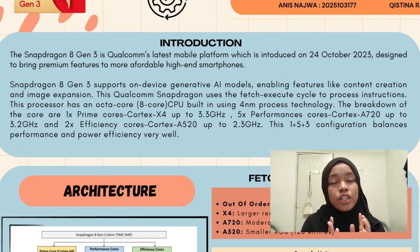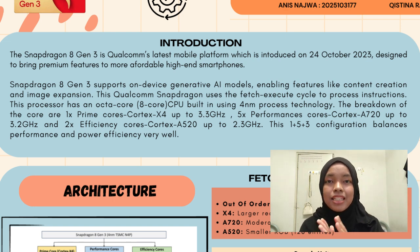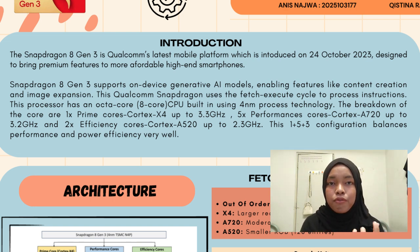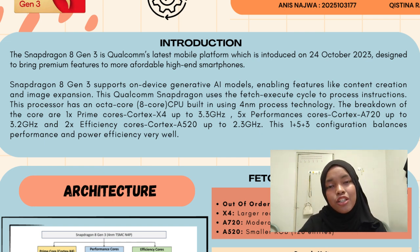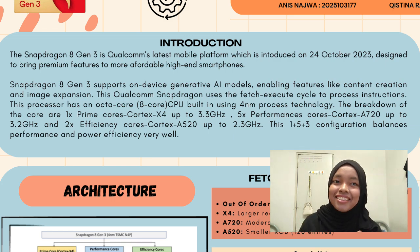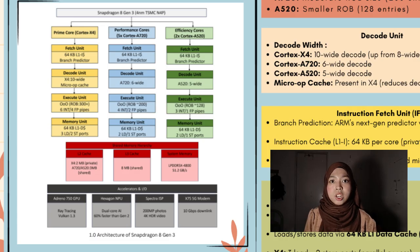This 1 plus 5 plus 2 structure provides a perfect balance between speed, multitasking, and battery efficiency, allowing smartphones to handle everything from heavy gaming to background tasks smoothly. In the next part of our presentation, we will explain how the fetch-decode-execute cycle works inside this processor to complete every instruction. The diagram 1.0 shown is the architecture of the Snapdragon 8 Gen 3. Based on a 4nm TSMC N4P process technology, it utilizes a 1 plus 5 plus 2 core configuration, meaning it has 1 prime core, 5 performance cores, and 2 efficiency cores. This combination allows it to balance performance and power consumption for a wide range of tasks.